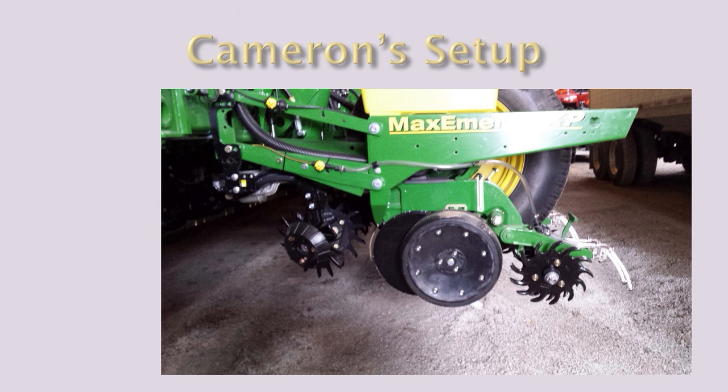One of the most common questions we get, and I'll just flash this up here pretty quick, is our planter setup. Everybody always asks about it. There's no one right way to set up your planter or another. This is just how we've set it up. It's what I personally like, and it works well in our soil types.